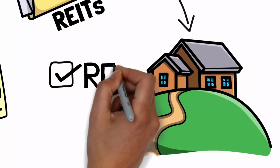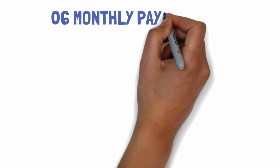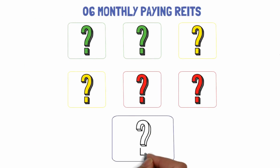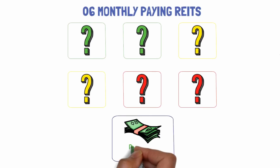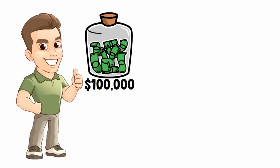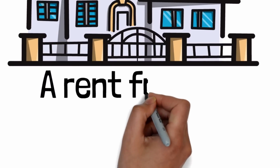In this video, we will show you the ultimate secret to making your rent disappear with 6 monthly paying REITs that work like magic. In the end, we'll show you how you can minimize the risks and still earn over $10,000 a month. John, having successfully saved $100,000 through a wise investment decision, is now ready to enter the next phase of his life, a rent-free life.